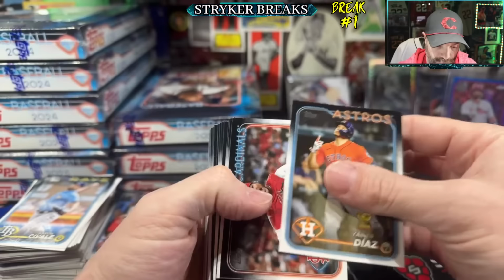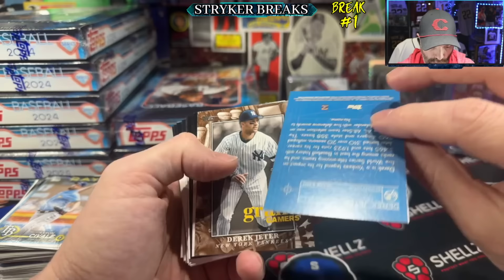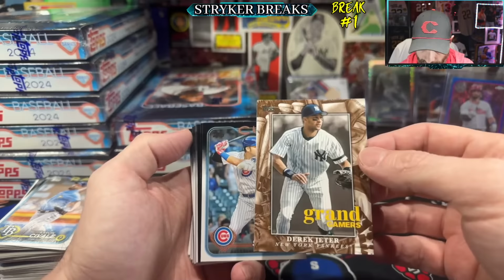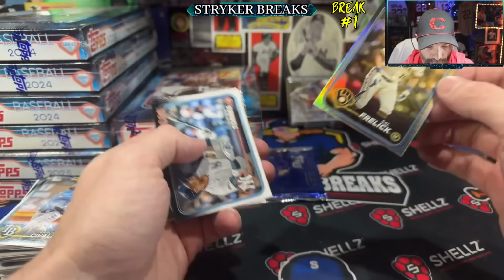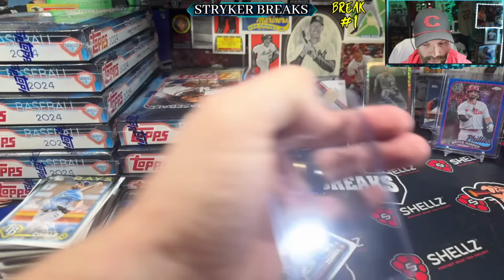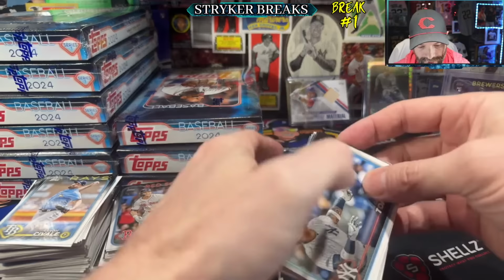Yoshida. We got another blue blueprint. That one's Jeter. Grand Gamers. Back-to-back Jeters. Also, Home Run Challenge, Byron Buxton. Sal Frelick, this is our first rookie parallel. Very good. Just going to kind of be double stacking off to the side. Nothing formal with the stage today.